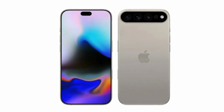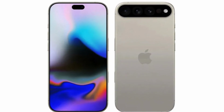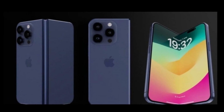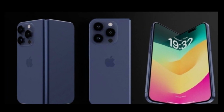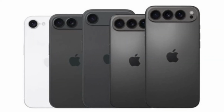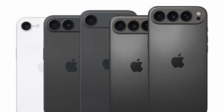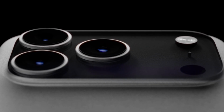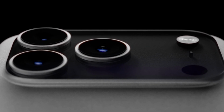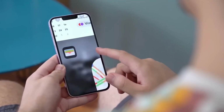Between the new foldable device, camera upgrades, and the introduction of the Air model, Apple's upcoming lineup seems to offer something for everyone. While the foldable iPhone will cater to tech enthusiasts willing to invest in cutting-edge technology, the standard iPhone 17 will continue to serve as a solid option for those who want a more traditional experience. The Pro models will appeal to users who want the latest and greatest camera technology, while the Air could find its place among those who value a slim and lightweight design.